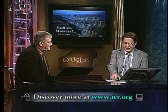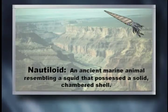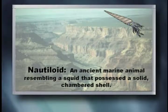And you made a major discovery there at the Grand Canyon. Yes, fossils. I started discovering fossils in Grand Canyon in 1987, and every year since I've been going back finding more. Wow! And this fossil is a fossil of what? It's a squid. Fossil squid. We call it a nautiloid. Okay. Nautiloid. And here you see the image of a nautiloid. It's an ancient marine animal resembling a squid, which lived and was housed in this solid chambered shell.